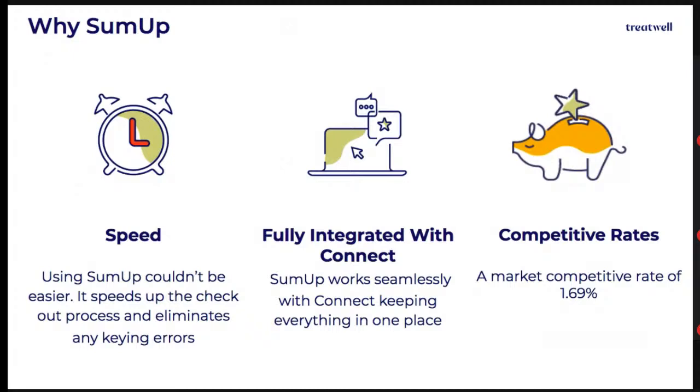So why SumUp? The three areas we looked at when we were making the decision for a partnership were the three areas you see in front of you here. So we have the speed. It's really quick to use. The checkout process is seconds, and it eliminates any errors that could possibly happen. It's fully integrated with Connect, so it works seamlessly. Like I said, to set it up is really easy. It's a few clicks and it's seamlessly working with Connect. And then it's competitive rates.